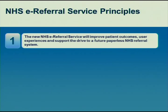We wouldn't expect to go into a travel agent and be told, well, yes, you can have a holiday, but we'll let you know where and when you're going to go. It just wouldn't happen.